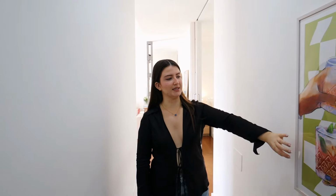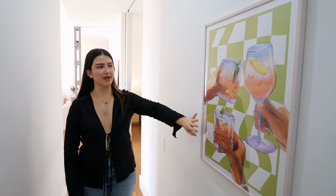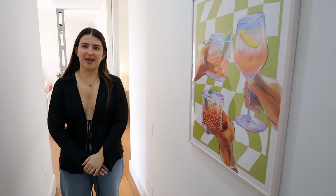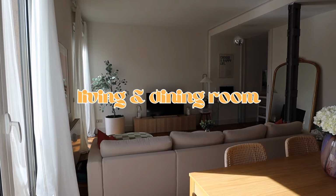Also, I love this painting. I used to have it in the bar area, but then I gave my boyfriend a Hot Wheel display thing, so we had to put that there instead. I'll show you that in a second.